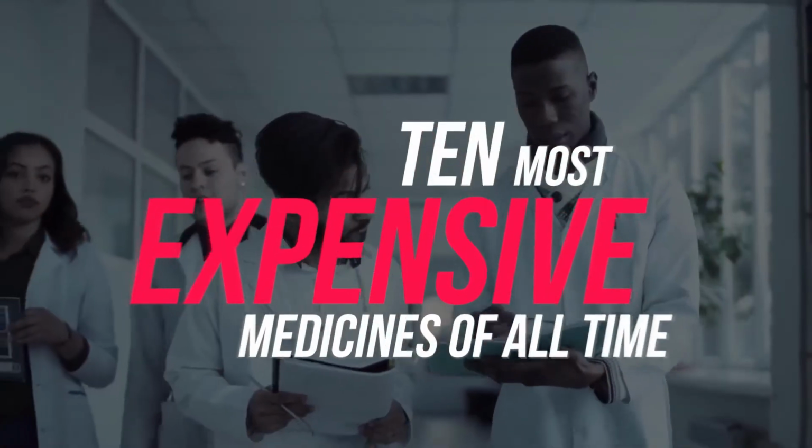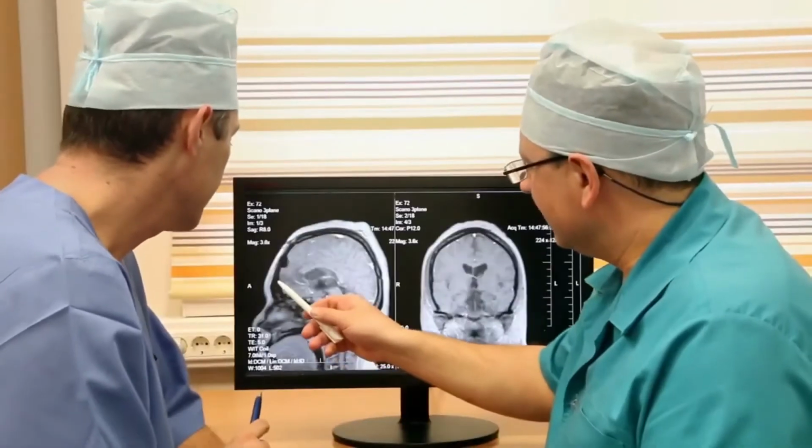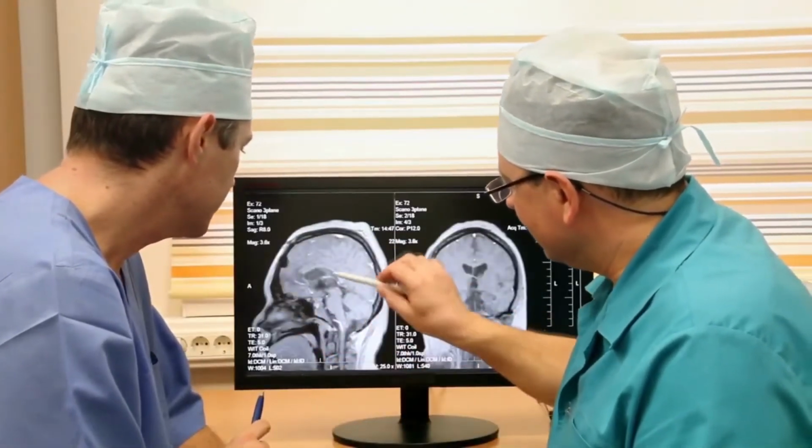10 most expensive medicines of all time. $100,000 for one dose. Proper medications can ease up your headache from which you have been suffering for quite some time.